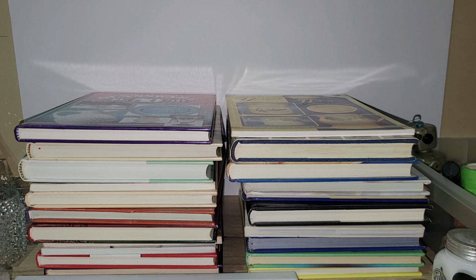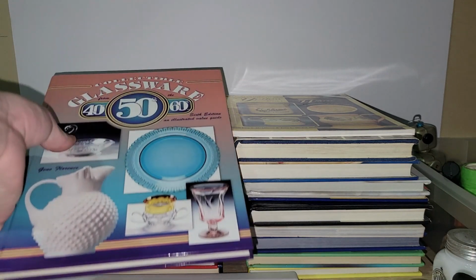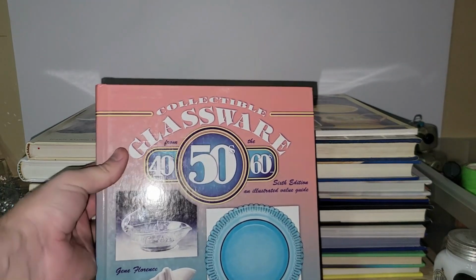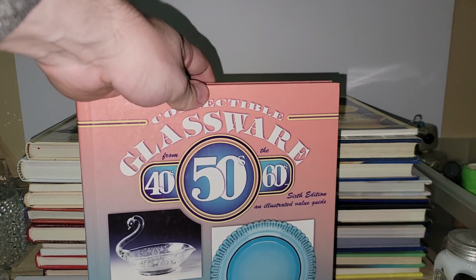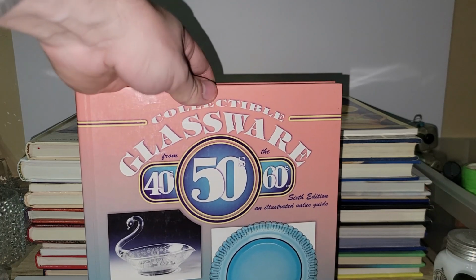So I got some really good ones. Some of these I actually have, but they might be an older edition, so I may end up selling the one that I have already and keep the more current, quote-unquote, up-to-date one.